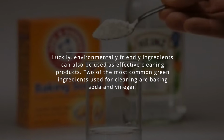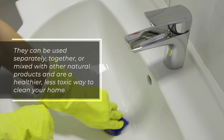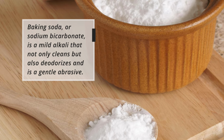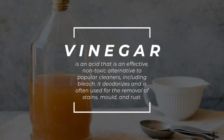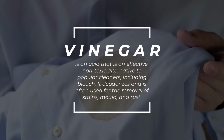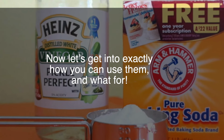Two of the most common green ingredients used for cleaning are baking soda and vinegar. They can be used separately, together, or mixed with other natural products and are a healthier, less toxic way to clean your home. Baking soda, or sodium bicarbonate, is a mild alkali that not only cleans but also deodorizes and is a gentle abrasive. Vinegar is an acid that's an effective, non-toxic alternative to popular cleaners, including bleach. It deodorizes and is often used for the removal of stains, mold, and rust. Now, let's get into exactly how you can use them and what for.